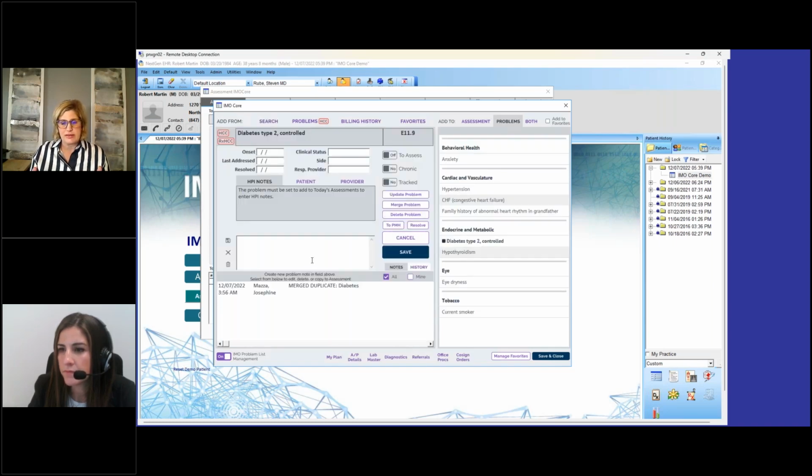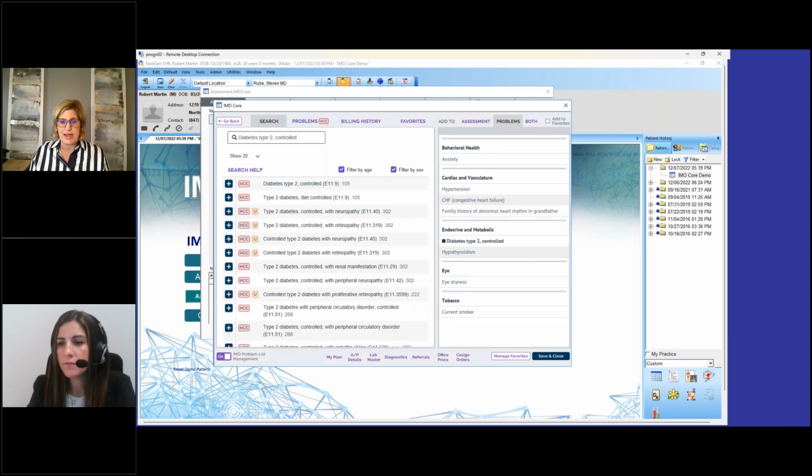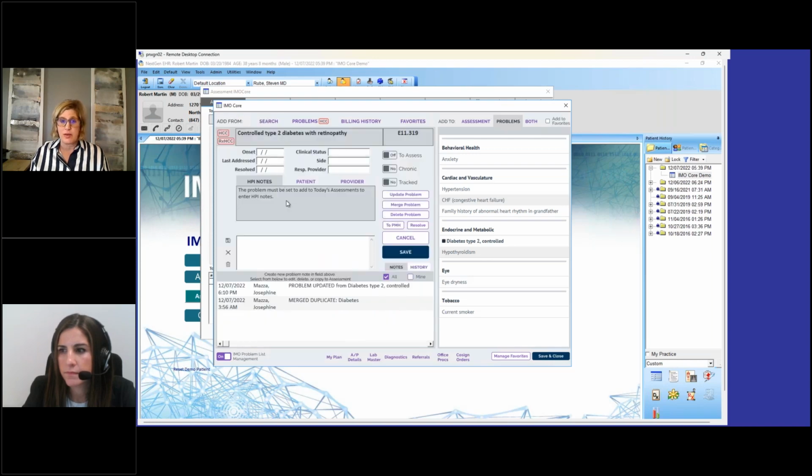IMO also makes it easy for you to follow the progression of a disease, whether they're progressing, getting worse, or getting better. So here for the diabetes, let's say maybe they've had diabetes controlled, they haven't had any end organ damage to date, but now this patient's seen ophthalmology, she's been diagnosed with retinopathy. So I want to change her diagnosis to diabetes with retinopathy. So I'm able to update the problem.